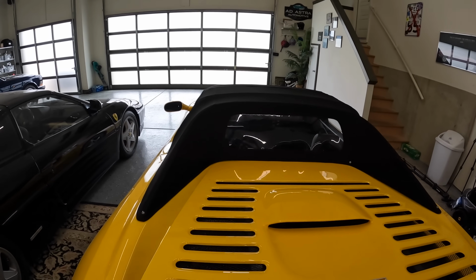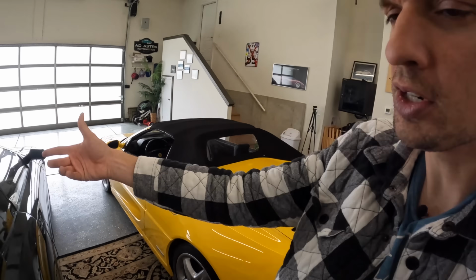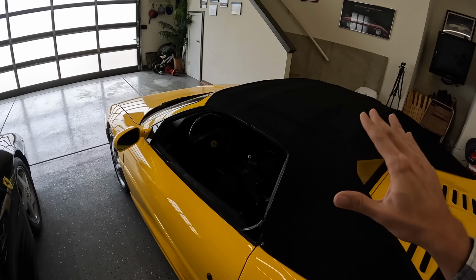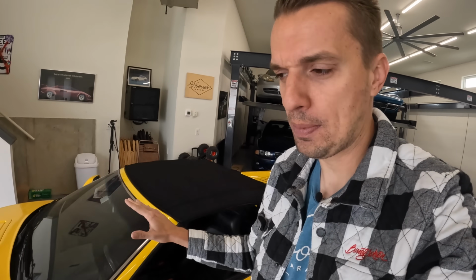The top down makes it so much better, but strangely the convertibles are worth way less than the coupes or the Targas. I'll put the bonnet down on this one too, but this one being 33,000 miles, it makes a lot more sense for me to keep. It's also a car that is rapidly appreciating, so even if I don't drive it very much, it's probably a decent investment.